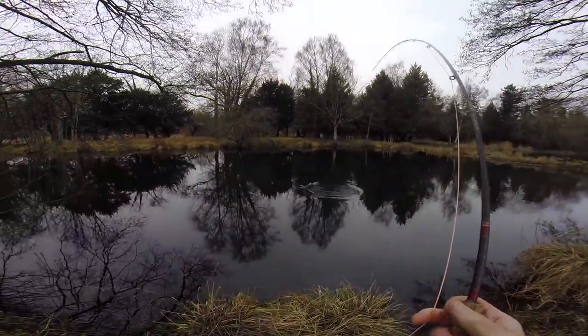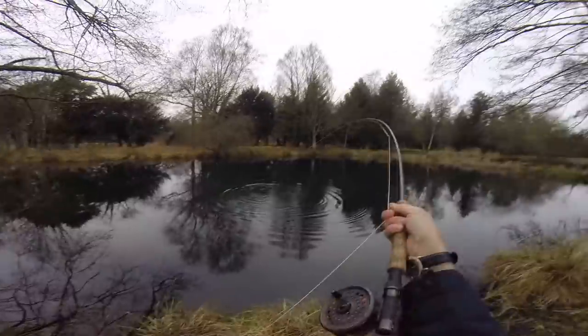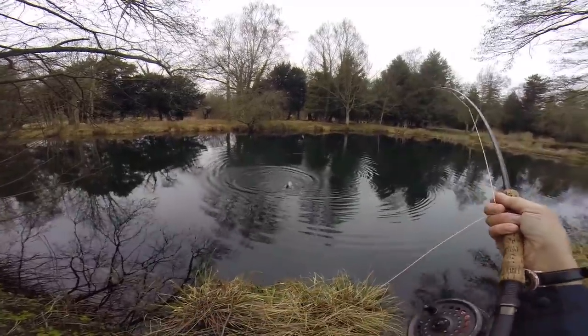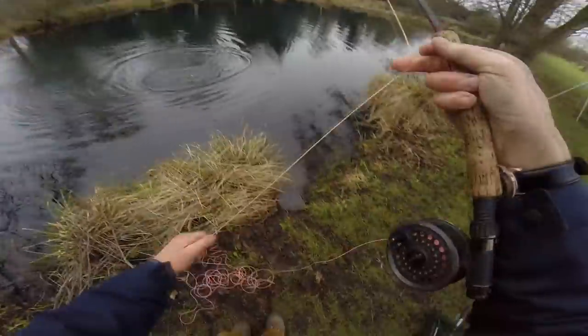There he is on the surface. Obviously, look, barbless hooks, boys, you're going to lose some fish now and then, aren't you? You are going to lose fish, can't be helped. That's why it's called barbless. It is indeed a brownie. Now, I don't know whether you got the last one on camera. The camera pinged off on me, but this is number three.